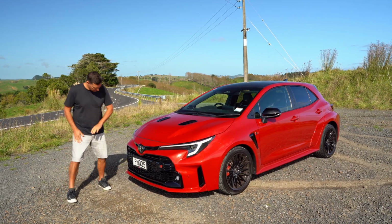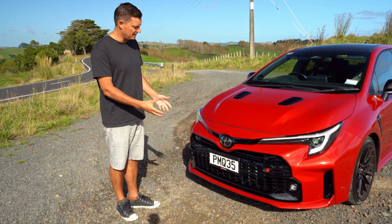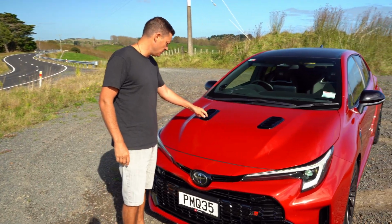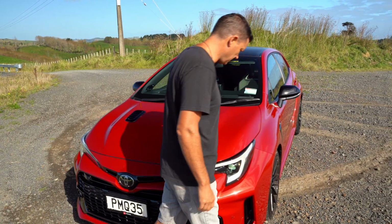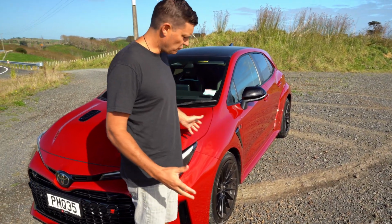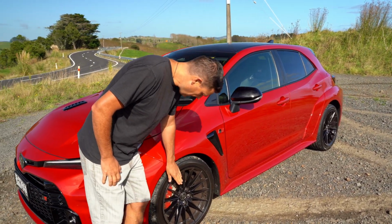Look, we've got this big grill at the front feeding that new turbo engine all the air that it needs. There's some actually functional vents letting the heat and the air escape through the bonnet here. GR Corolla's got a wider track, so we've got pumped out guards. It wears unique forged alloys.